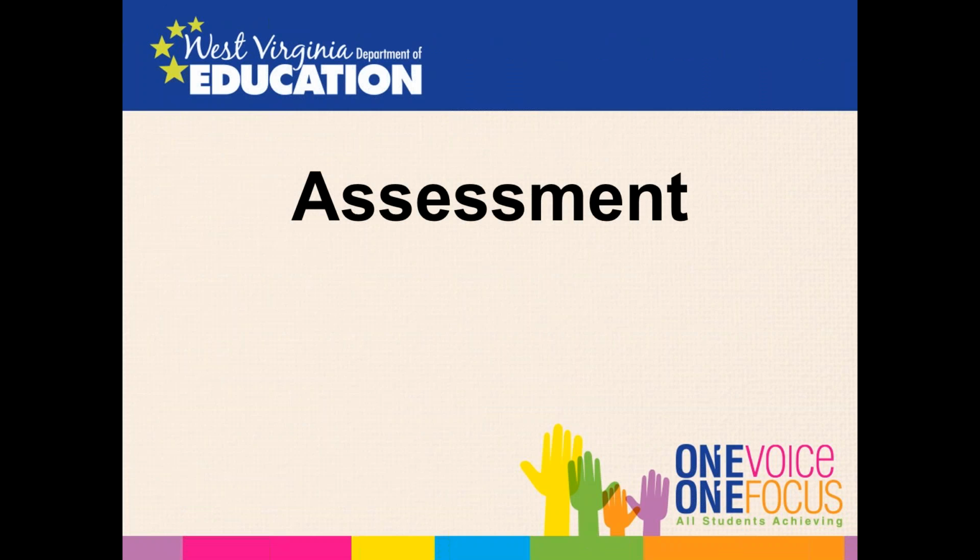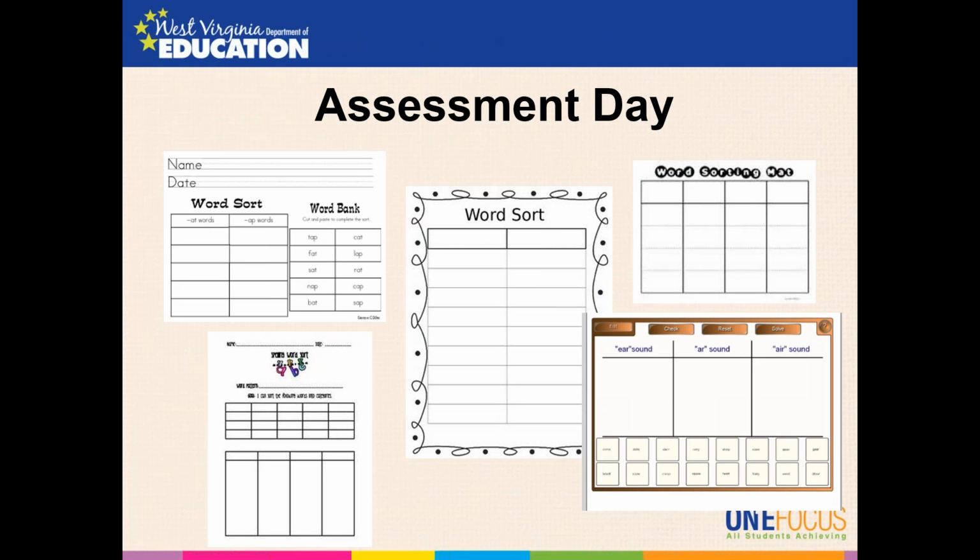So what would an assessment look like? Well, a lot of ways. Sometimes I would just have them actually sort the words into categories, like you see in that first one in the upper left-hand corner, sorting them according to the word family. Sometimes I would have a blank paper. They would have to write their guide words at the top, and then as I called out the word, this would be a blind sort, as I called it out, they would have to write it in the correct column.